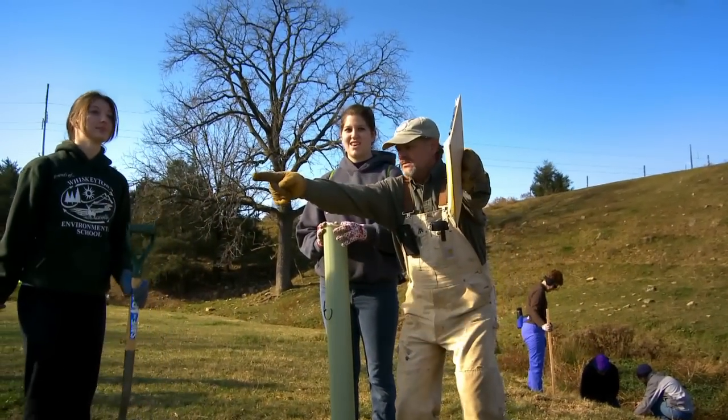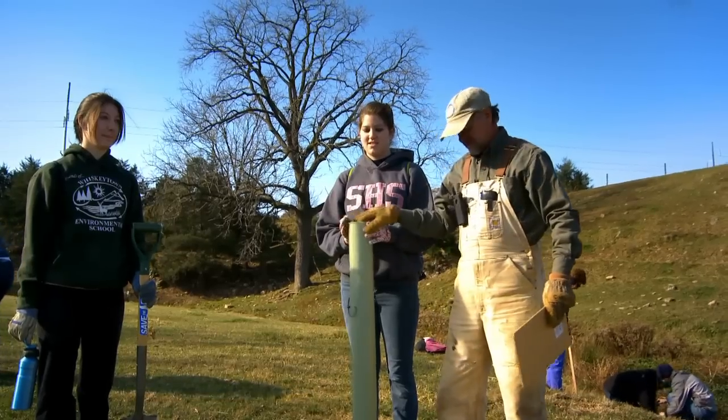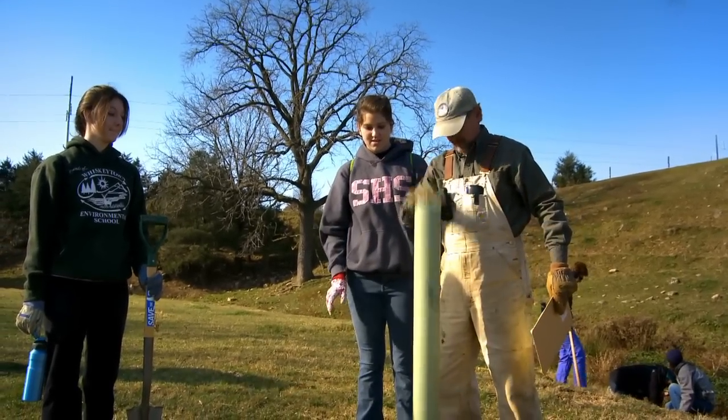See these two trees? Yeah. We want to be equidistant, so we're staggering this row. So your next tree is going to be right there.